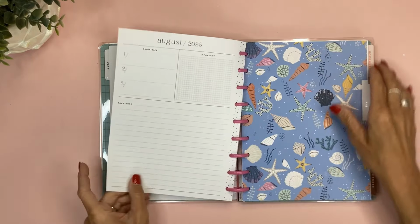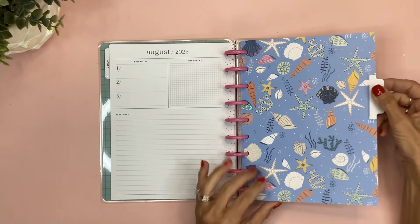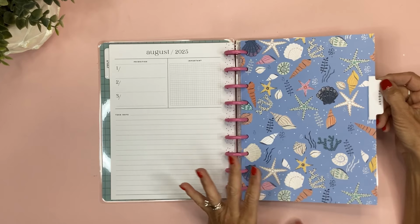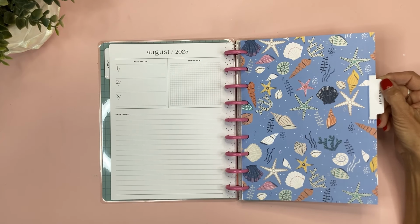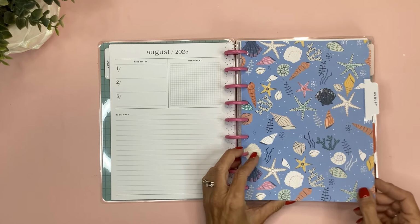Just with the little dots down the spine. Then we go into our next currently sheet. So we'll just look at the dividers from here. Love August with the blue ocean vibes, all the seashells and seahorse and ocean plants.